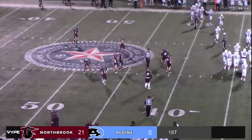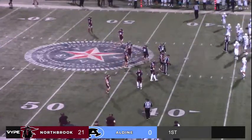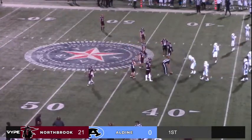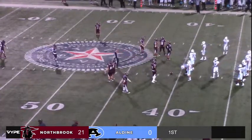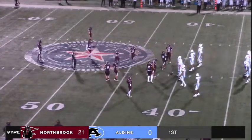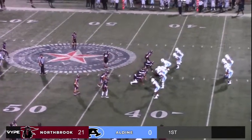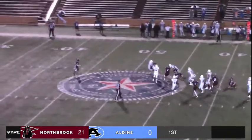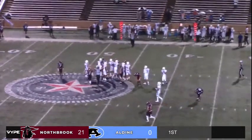Under 2 minutes to go, and the Mustangs are going to bring on their punt team. Back to punt for the Mustangs, number 27, Sebastian Esparza. Marquel Hanna back deep for the Raiders. Play clock showing 0. Oh, it's a fake. Cuts upfield. And just couldn't get to the first down.